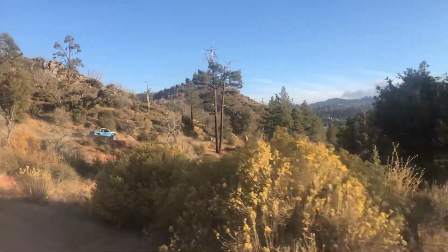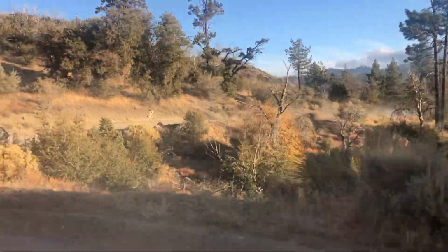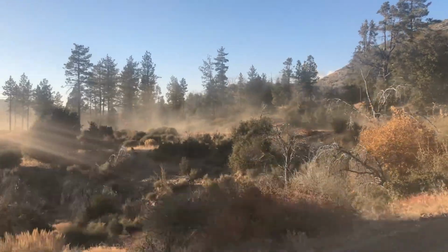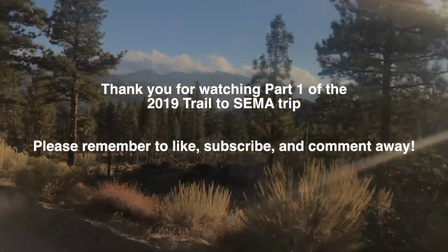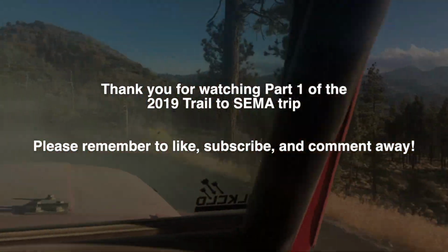And that unfortunately wraps it up for this video. There was an accident on the trail and we actually had to go to a ranger station and get that all worked out first before we could leave Big Bear and head out to Johnson Valley. The Jeep I went out to ride in got in a front-end collision, so we had to get that taken care of. And then we were out of there. So we left Big Bear and went straight to Johnson Valley, which is where video 2 will pick up.